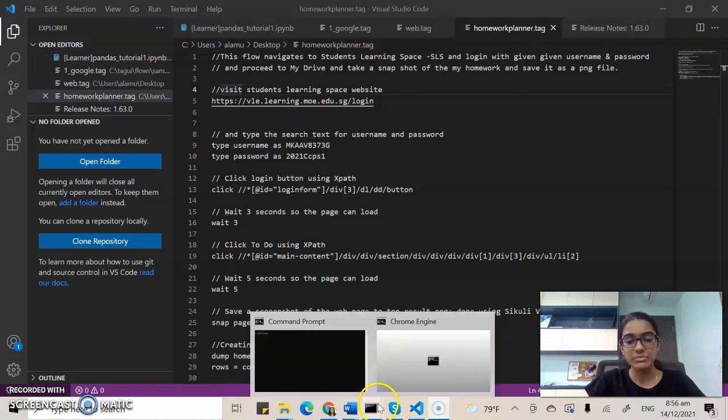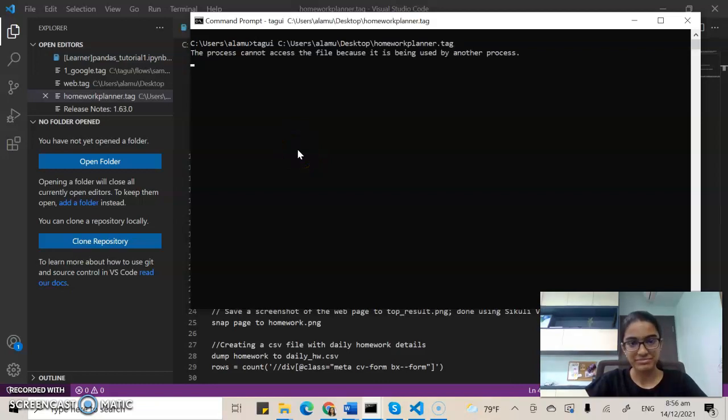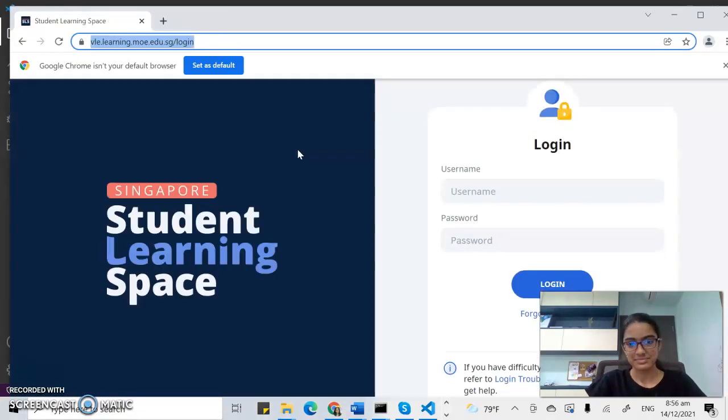Now, let's go to command prompt and run the program. It takes a while, but the robot works well. I'm not doing anything. The robot is typing the username and password by itself.